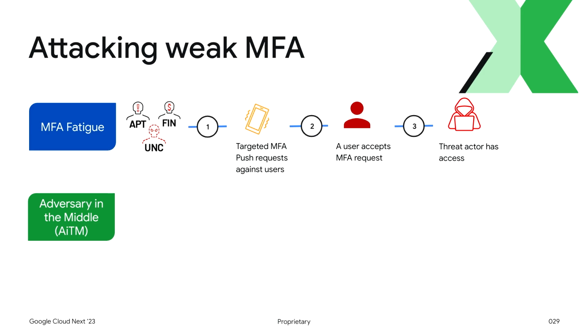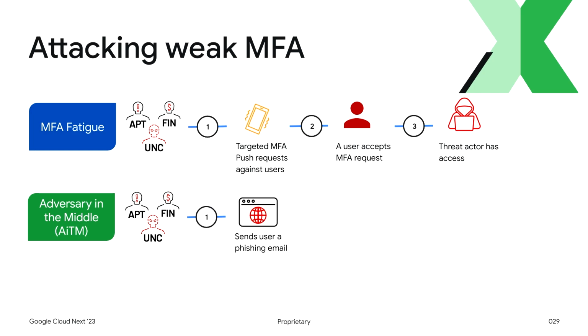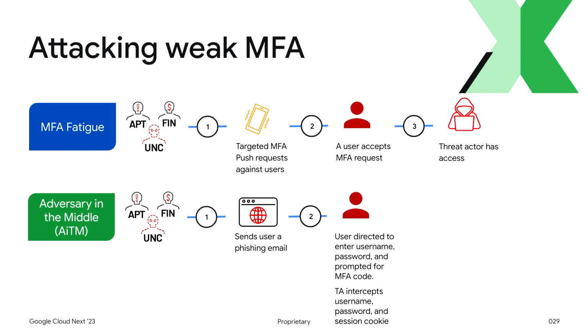And once the user clicks on that link, it sends them to a login portal where a user would enter their username, their password, go through the MFA challenge, and once they follow that successfully, all that data set goes back to the threat actor's infrastructure, allowing them access and allowing them, even worse, to register their own MFA method.